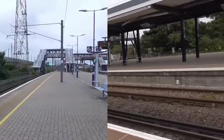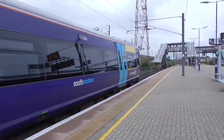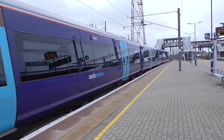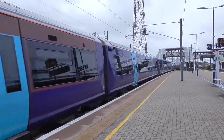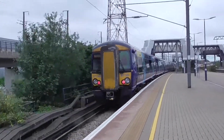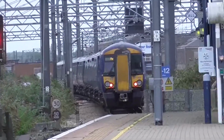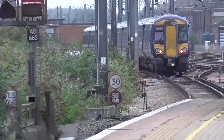What is that noise? Right, passing out now is 377521. This is on the 13:05 service to Canterbury West from London Victoria that we saw arriving a minute ago. I say a minute ago, it was 12 minutes ago. And on the rear it is 377503. As that departs, the next stop will be Wye. We can take the sharp left to head towards that.